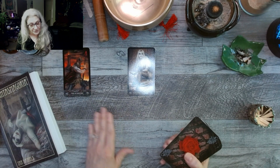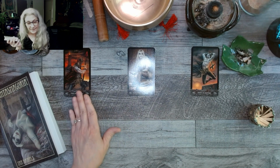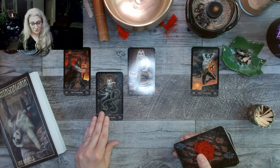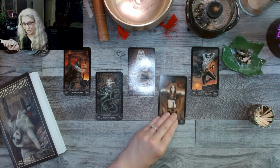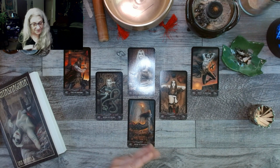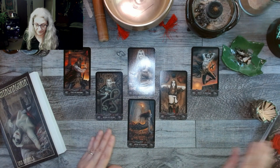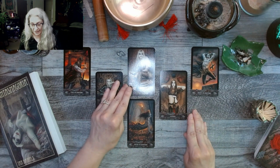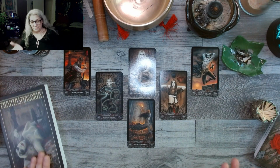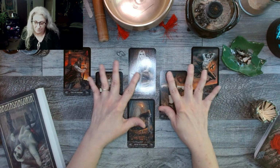So we have the Daughter of Knives, we have the 2 of Scepters, and the 8 of Scepters. Then we have the Queen of Grails, Justice, and the 7 of Scepters. So I would say we got a really good mix. We've got 2, 7, and 8 of Scepters. We've got Knives, Grails, and a Major. We've got Courts. So, pardon me, I would say a good mix. Let me pull these down.